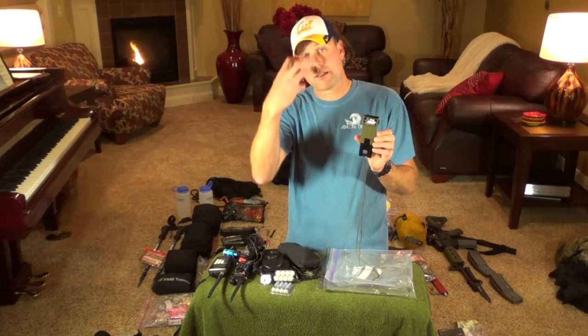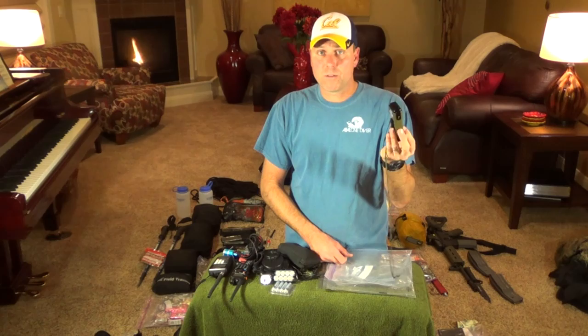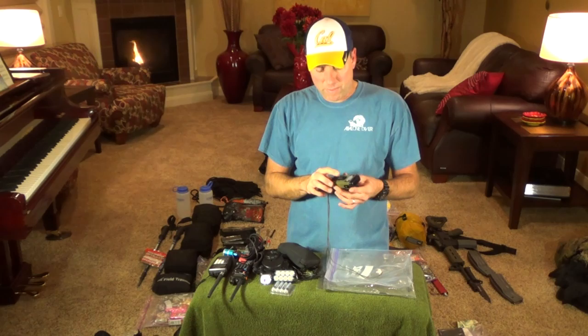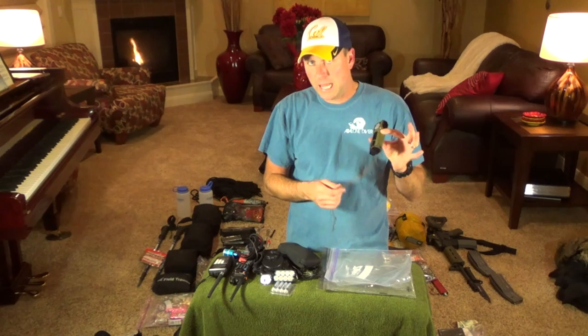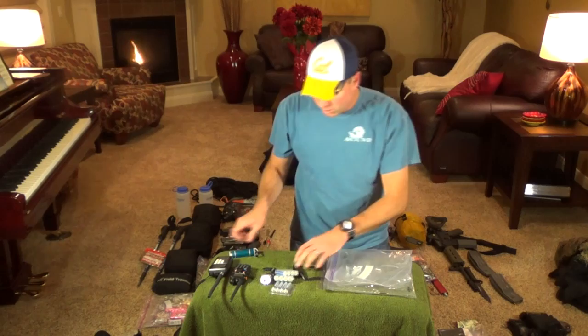Then I can take this cap, put that cap on it, and now it goes, guess what, infrared. So now you can't see it at all, but infrared just lights up like crazy. Again, depending on whether I want to be found or not, great tool, AA batteries, pretty light, military grade, a phenomenal piece of equipment to have if you want to be found or if you want help, and you believe that people out there trying to help are really trying to help.